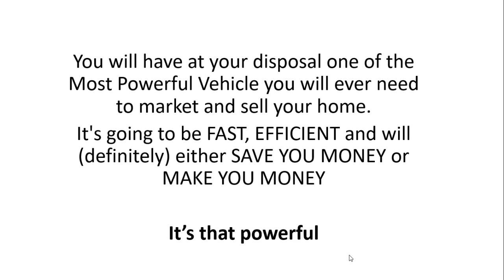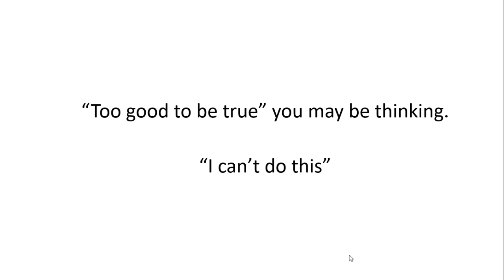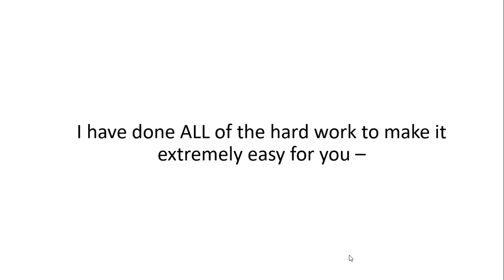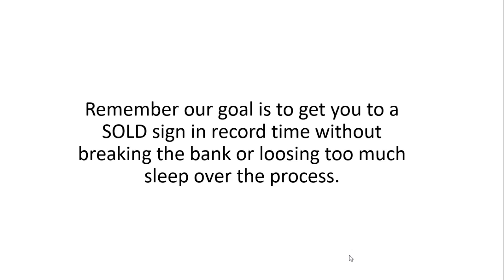It's going to be fast, it's going to be efficient, and will definitely either save you money or make you money. It's that powerful. And the great thing about it, you can do this even if you have no prior marketing, sales, or tech experience. Too good to be true, you may be thinking. I can't do this, perhaps you're thinking. Perhaps you are right. However, perhaps this is only your old skepticism and fears creeping up on you again. I've done all the hard work to make it extremely easy for you. All you have to do is put a couple of things together to get it ready. You can do this. Remember, our goal is to get you a sold sign in record time without breaking the bank and losing too much sleep over the process. Money savings, peace of mind.